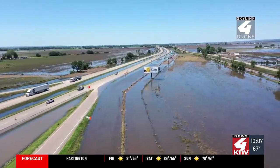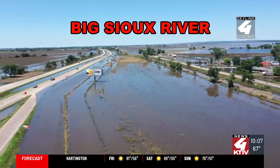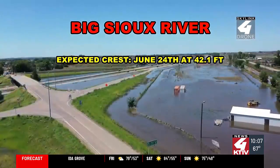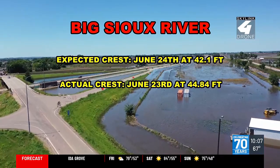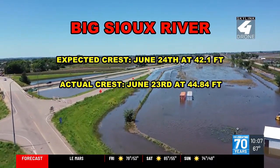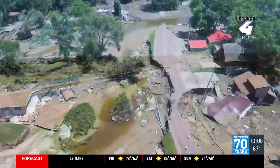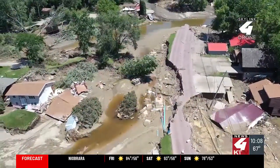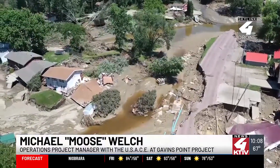In a news conference in North Sioux City, South Dakota on Sunday, June 23rd, officials expected the Big Sioux River to crest at 42.1 feet at 1 p.m. on June 24th. In reality, it crested hours after that news conference at 44.84 feet, the highest ever recorded, sending a wall of water into McCook Lake, causing catastrophic damage. This is where we lose control of what happens.